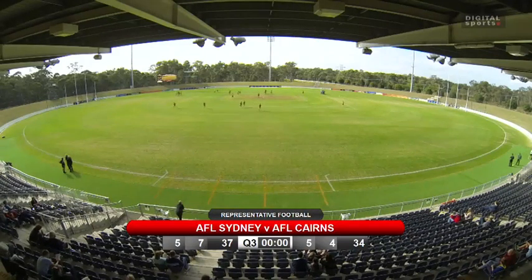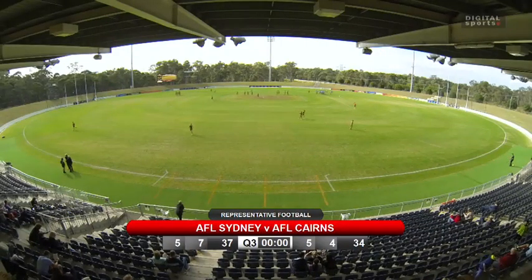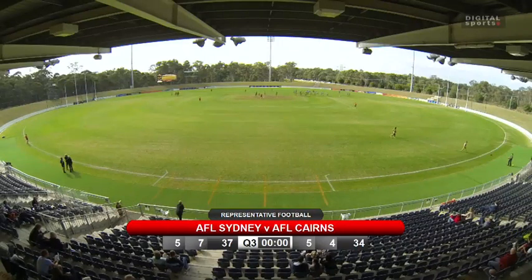Getting set here for the third quarter of representative football. It's AFL Sydney versus AFL Cairns here at Blacktown International Sports Park. The margin at halftime, 3 points in favour of the home side in AFL Sydney. It was a good, strong second quarter that sees them in front.